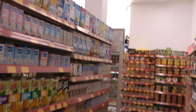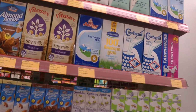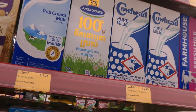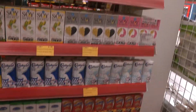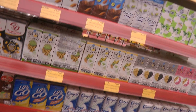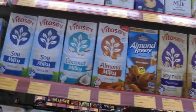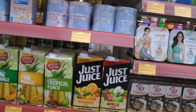And then here we go, we get into liquids here. Now what I want to get is... Anchor full cream milk, 2.24. That's from New Zealand. It's not what I'm looking for. Now I don't actually buy milk here because it's a little less expensive at the Kiwi Mart. What I want is a rice milk, Rice Dream. That's Australian, or horchata, but you see that's $5. Quite expensive, but what the heck.